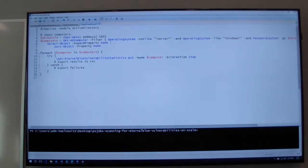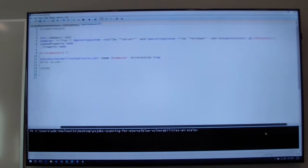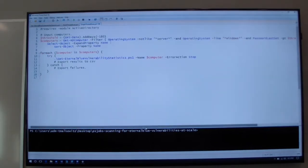So in this little example, we're basically going to use this code block to build a collection of computers. You're saying, I want any AD computer whose operating system is not a server, but is like Windows, i.e. a client, a workstation, and whose password last set is greater than 180 days. And then you're just building a collection of the names of those. And then single-threaded would be foreach computer in computers. So you're going to sequentially go through that list and execute the function we just looked at. And that's it. So you have to wait for every one of these to be done.